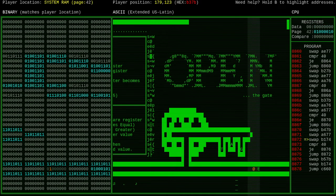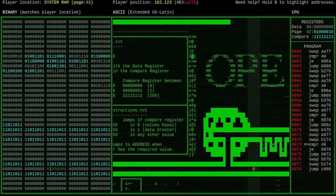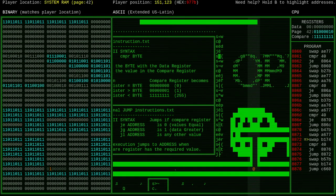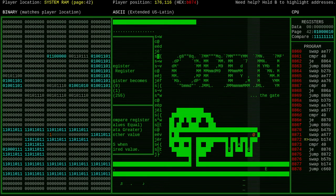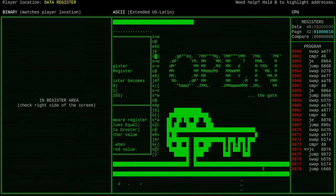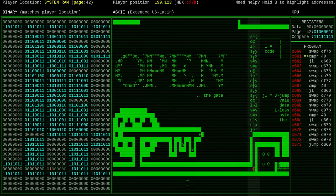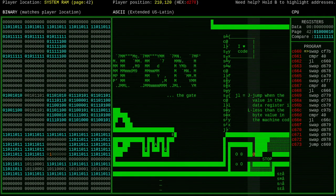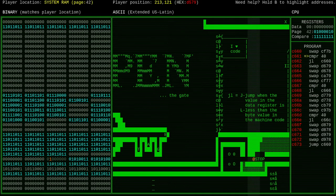Now we're looking for B174. B174. And that's our last letter, and now we're good to go. Jump when the value in the data register is less than the byte value in the machine code. Okay, so here's our stop.